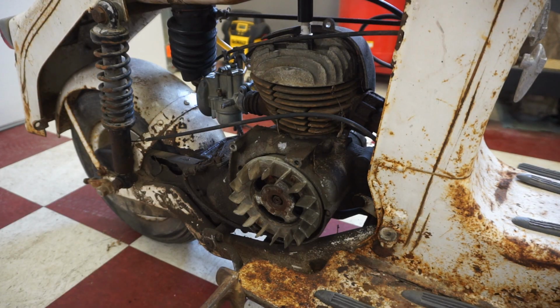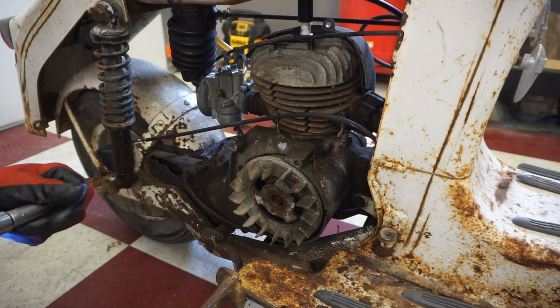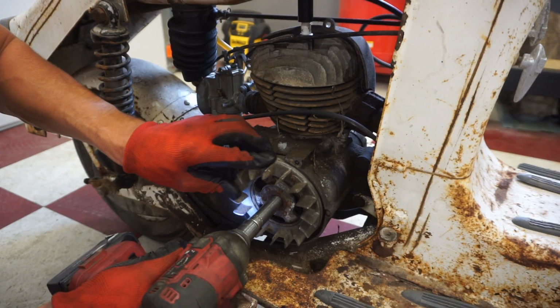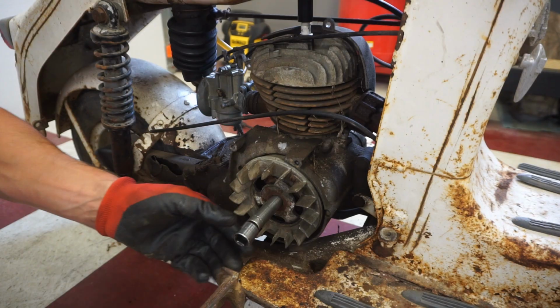Alright, we're going to try spinning the engine over with a drill. Let's make sure our nuts on here are really tight. Here we go.